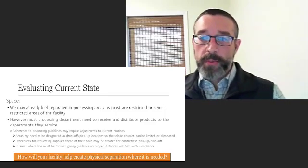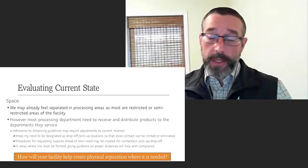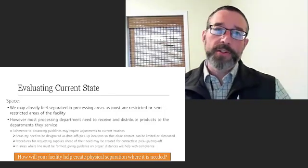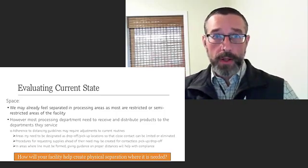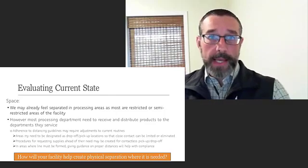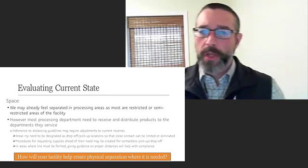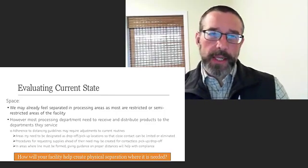Procedures for requesting supplies ahead so that they can have contactless pickup. That's another thing. Instead of coming and ringing the doorbell, which we all had, right, and saying that there's someone here, will you be instituting a process where you ask them to call ahead and supplies can be set out and that transaction can be contactless? And then in areas where lines must be formed, we can give guidance on proper distancing to help people comply.